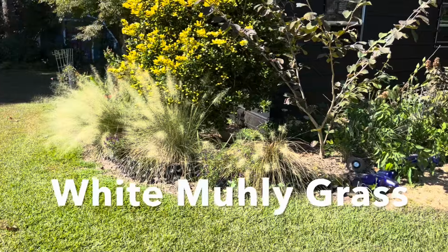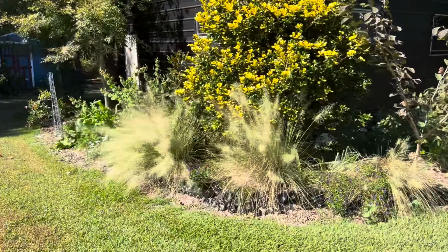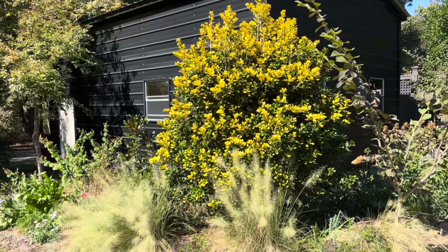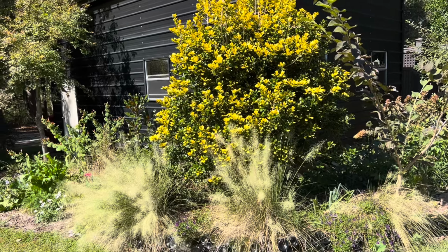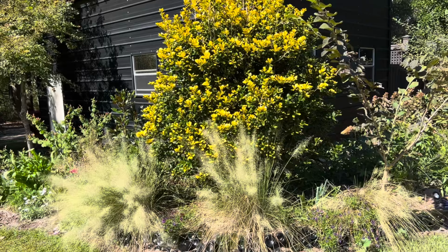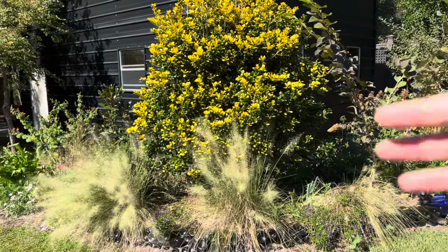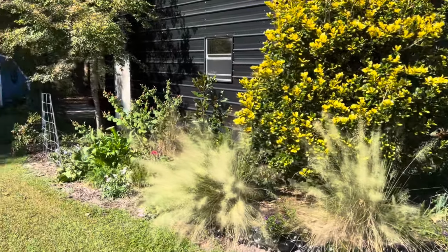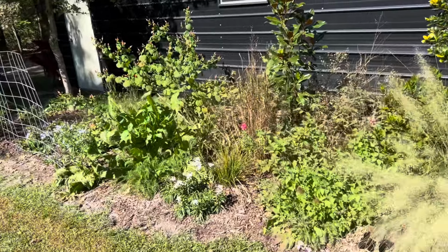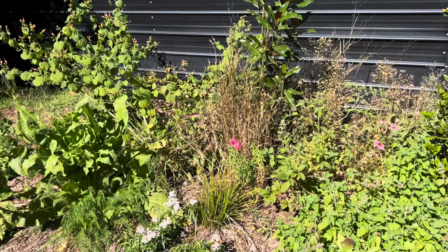I love seeing these muhly grass out my window from the kitchen. And I've been contemplating, like, how much do I really need that holly? I don't know. I sometimes like the idea of taking out some of these bigger shrubs so I have some new space to fill in, but it's a bit crowded, the muhly grass and the holly. And this section is doing very well compared to a year ago where everything was super small. It's so nice to see how quickly everything is filled in.